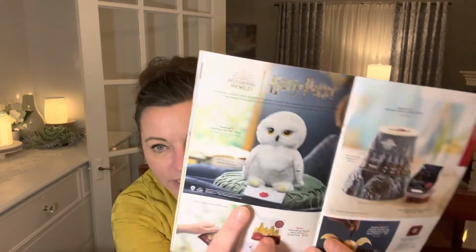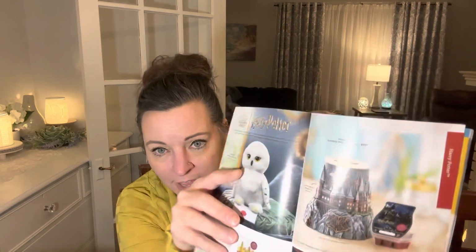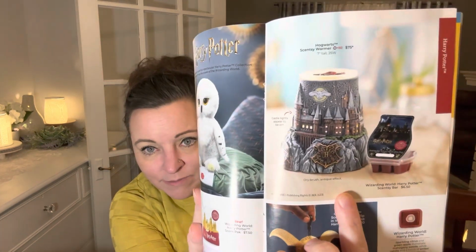Now, as we go through these, I'm also going to show you Hedwig made it to catalog. I think that's pretty cool. And we have the Wizarding World Harry Potter scent pack. I have this warmer. It's amazing. This is the Hogwarts warmer. I'm super glad that made it to catalog. And my friend Caroline's going to be super excited.